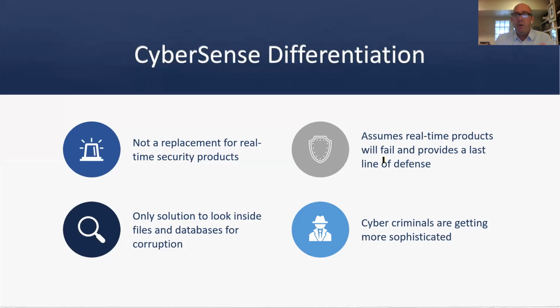So what's CyberSense's differentiation? Again, it's not a replacement for real-time security products. That's important. I talk to customers that say we've got 75 different security applications, we don't need any more. CyberSense is an add-on to those, and it's doing what those others do not do. It's the last line of defense. And it's the only solution that on the first pass looks inside every file and every database that's scanned. Cyber criminals are getting more sophisticated, infiltrating organizations, getting inside the data center, hiding inside virtual machines, hiding inside caches of the data. They are using machine learning. So you should be using machine learning to combat them as well, and be as sophisticated as possible to check the integrity of the data.